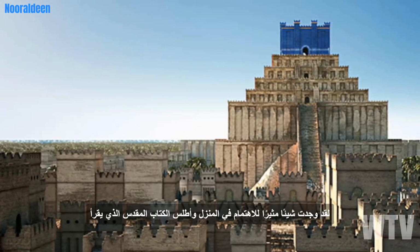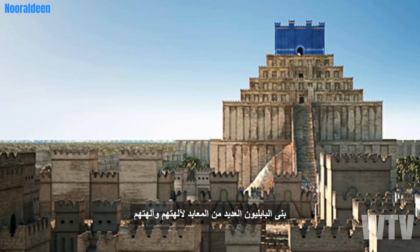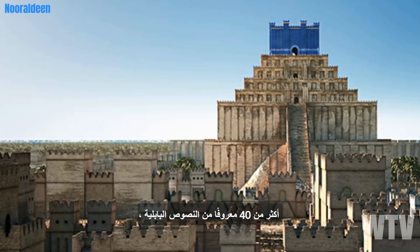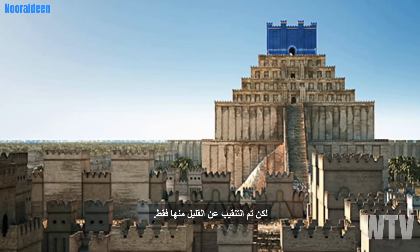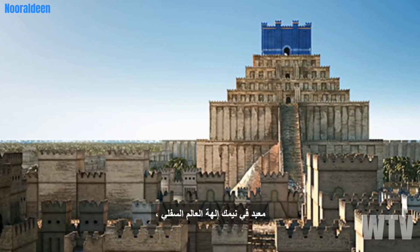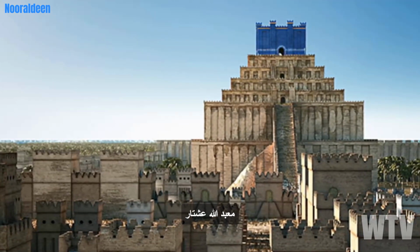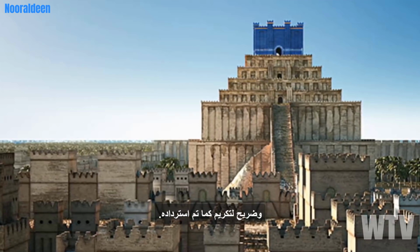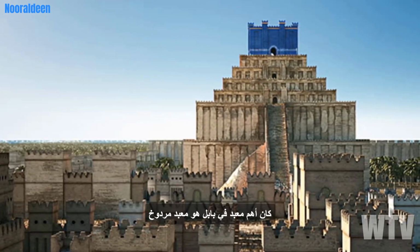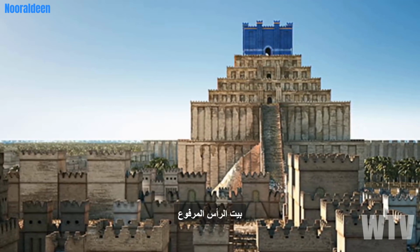I did find something interesting in the Holman Bible Atlas that reads, "The Babylonians built many temples to their gods and goddesses. Over 40 are known from Babylonian texts, but only a few have been excavated. A temple to Nergal, the god of the underworld, stood inside the Ishtar gate across from the palace. The temple of Ishtar of Agade and a shrine to Ninurta also have been recovered. The most important temple in Babylon was the temple of Marduk, known as Esagila, House of the Uplifted Head.